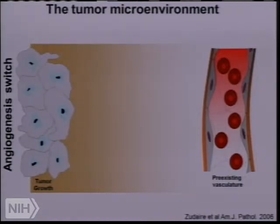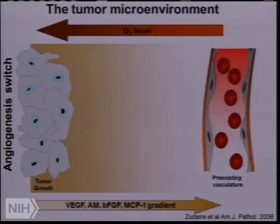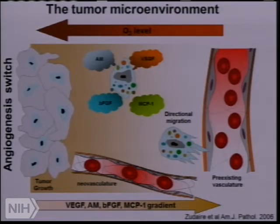This is summarized in this slide, where we have the tumor cells, which because of the distance from this vessel over here are in a hypoxic environment. That allows the tumor cells to produce and secrete a number of angiogenesis stimulators. These stimulators create a gradient towards this pre-existing vessel and induce the migration of inflammatory cells to the tumor microenvironment, where they release additional pro-angiogenic factors. Then the angiogenesis process is enhanced, not only by the tumor cells, but by all of these components within the tumor microenvironment.